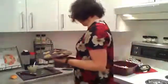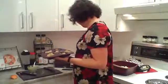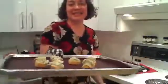So our three appetizers for tonight are the brie that I put away and covered here. So we have the brie. We have the stuffing muffin bites. And then we have our pesto artichoke crostini.